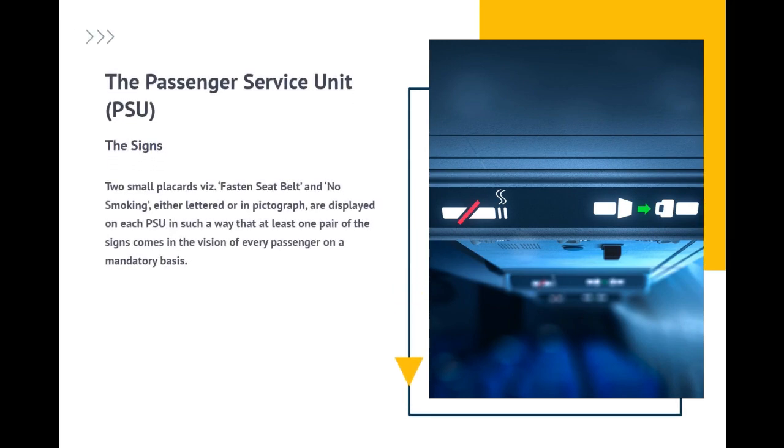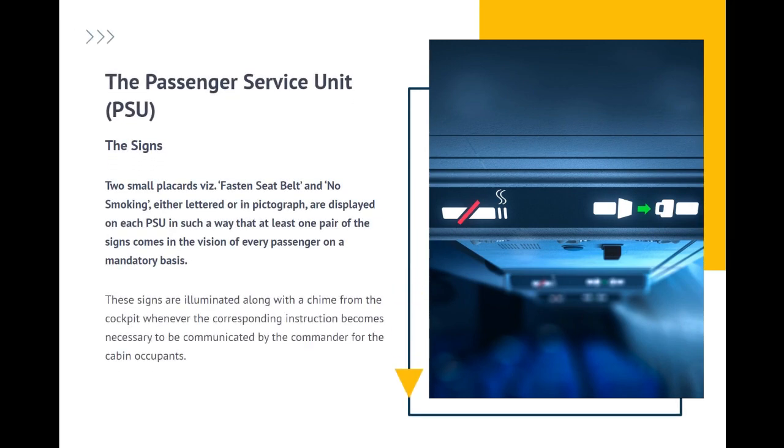The signs. Two small placards viz. fasten seat belt and no smoking, either lettered or in pictograph, are displayed on each PSU in such a way that at least one pair of the signs comes in the vision of every passenger on a mandatory basis. These signs are illuminated along with a chime from the cockpit whenever the corresponding instruction becomes necessary to be communicated by the commander for the cabin occupants.